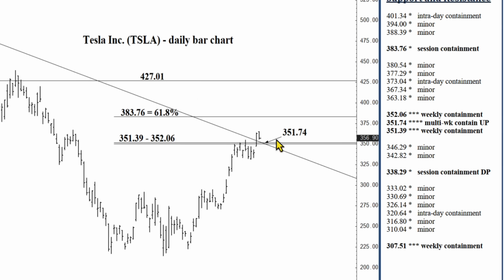But bottom line, holding above the low 350s maintains 383.76 as a 3 to 5 day target. If we close today above 373.04, I think you can anticipate 383.76 tomorrow, where we can top out on a daily basis, possibly into later week and fall back.